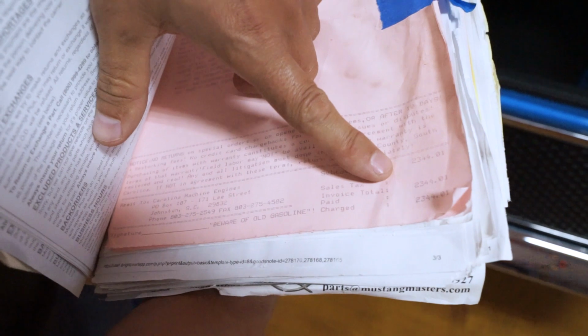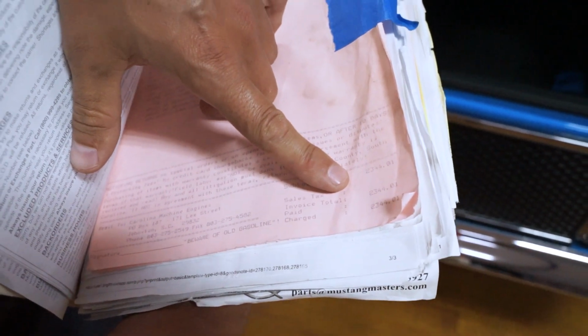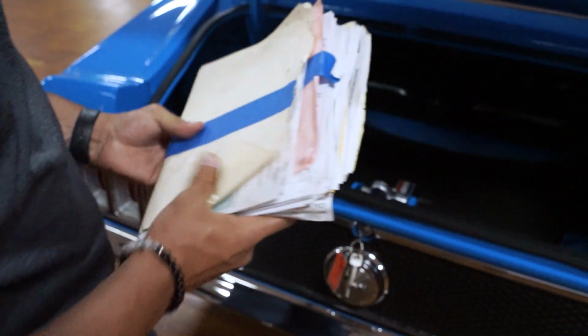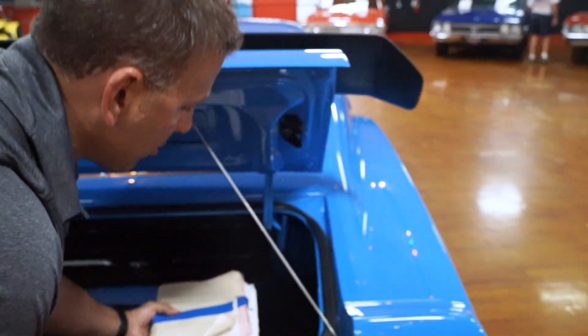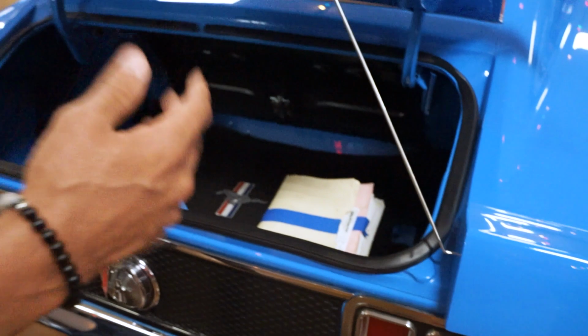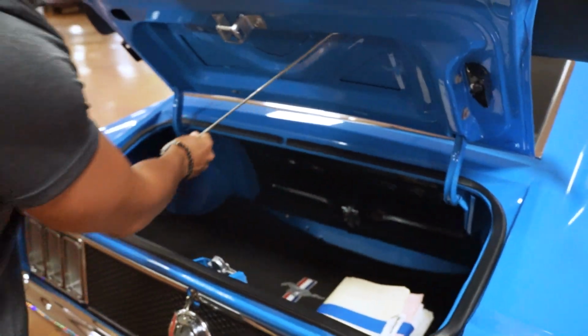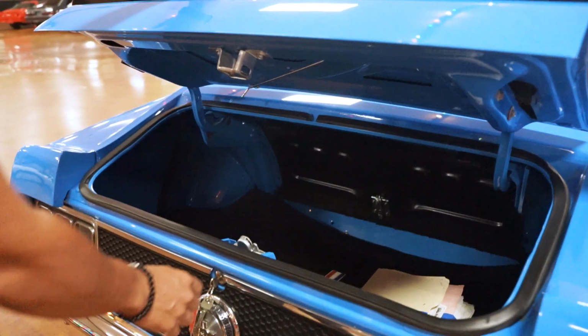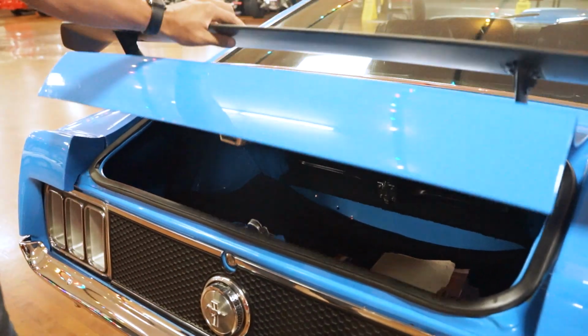There is a rebuild on the motor for $2,300 in February of 2020. And again, the rest are just like eBay, CJ Pony Parts, all kinds of different Mustang parts. So that will all come with the car. As you can see, a pretty thick folder of receipts, spanning over several years, but all recent, 2018, 2019, 2020. So this is a car that has been recently done.